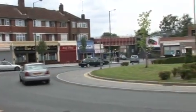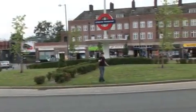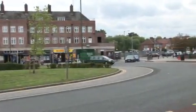This is Queensbury 4 miles to the south. In 1932, this was a big empty field, just like Bushy Heath. But by 1934, it had this station and all of these shops. So the roundabout in Bushy Heath probably would have looked a lot like this.